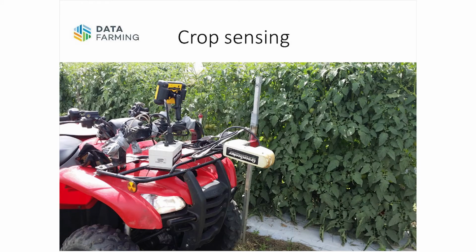We've also done a lot of work, and John's done a lot of work down here as well, John McPhee, with crop sensing. This is a tomato crop in North Queensland. It's a long way from here, but we just decided, could we put a satellite on the ground? And that's basically what this is, a satellite on the ground, on a quad bike, running up and down the rows of tomatoes.